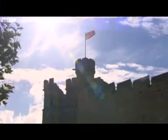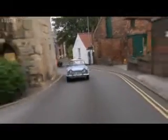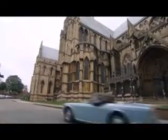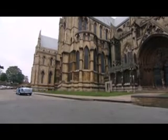They call Lincoln the uphill downhill town, built as it is on a gap in the Lincoln Cliff, all centred on magnificent Lincoln Cathedral, first built in 1092, don't you know?